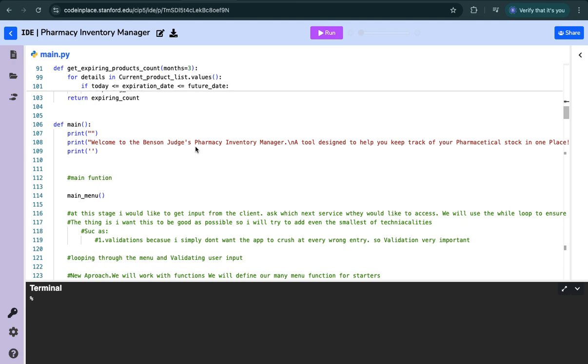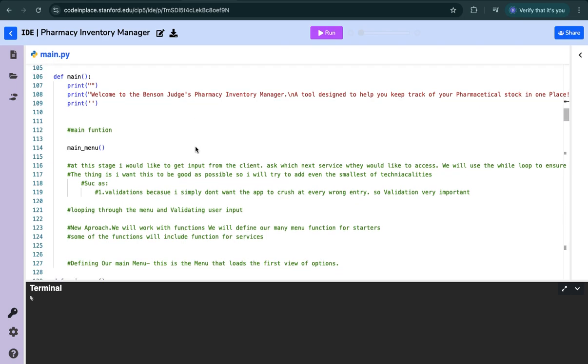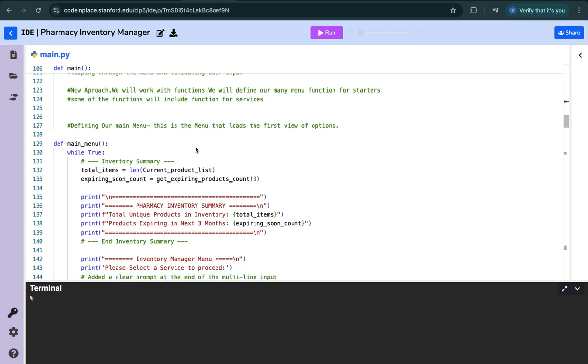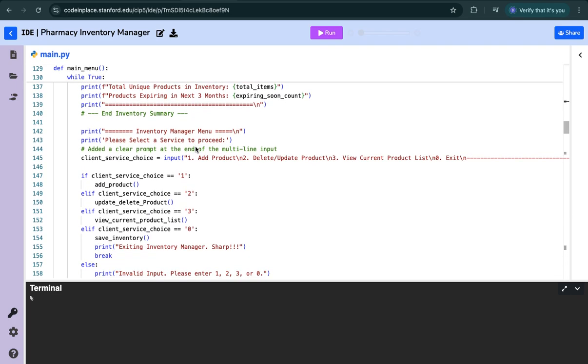So for you to be able to keep track of those products, you have to record them somewhere. That's what the system is going to be able to do. It begins by printing out the first message, which is welcome to the inventory pharmacy manager. Then it goes on to prompt the user to put in the options.